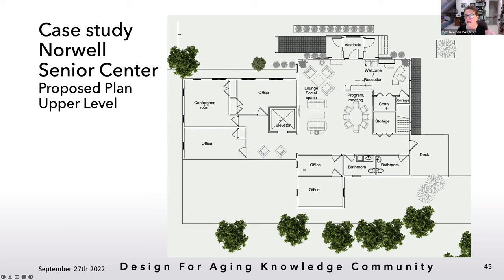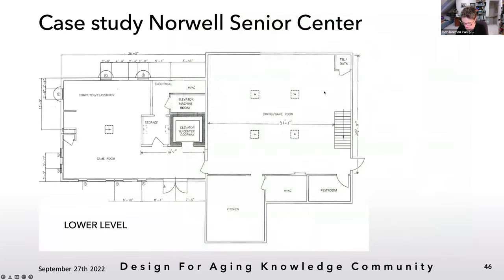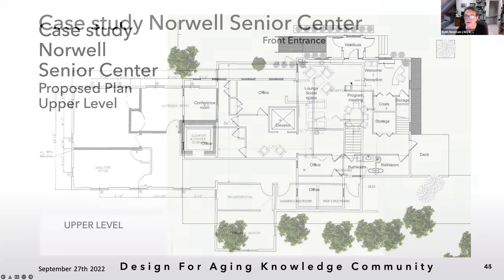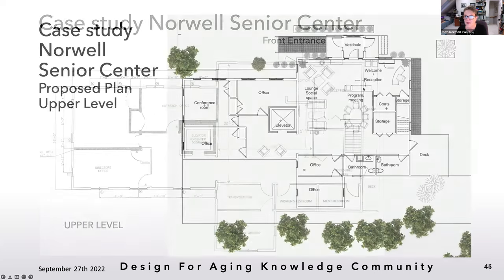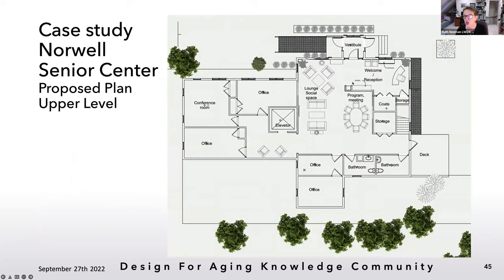And then you come in, and instead of being restricted in this very small area here, what we did was we took this wall down and created an opening and a much larger combined welcome area and reception, where all the information and the bulletin board and the brochures can happen here as you enter.